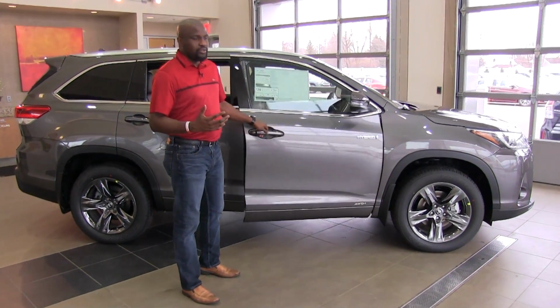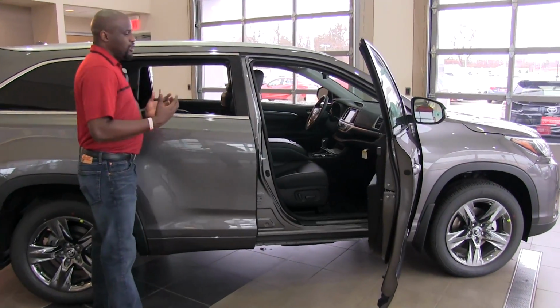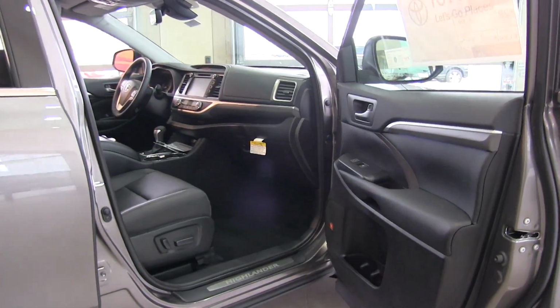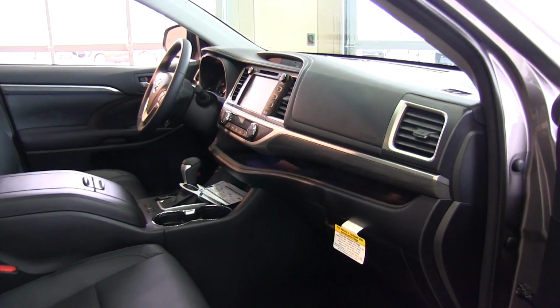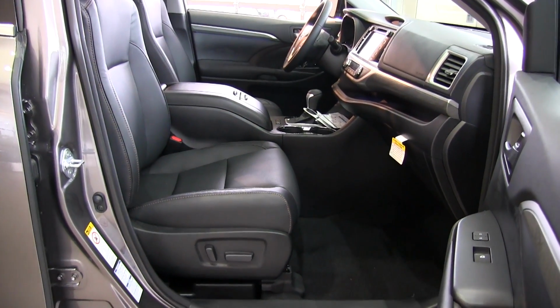Now, they did not forget the reasons why we buy these, right? These are family vehicles. We use them to haul people, and take a look at this interior. All the things we've really loved about the Highlanders are still here. That nice shelf that allows us to throw our keys, phones and so on, just keep them out of the cup holder. Those beautiful leather seats with the heated and ventilated seats on this particular level here.